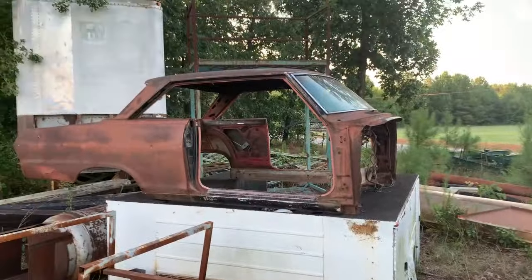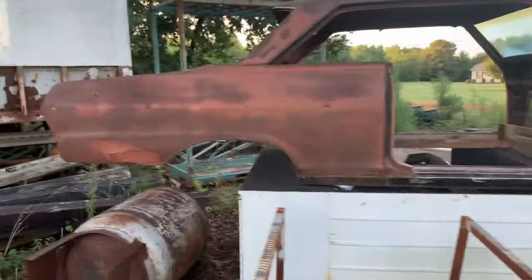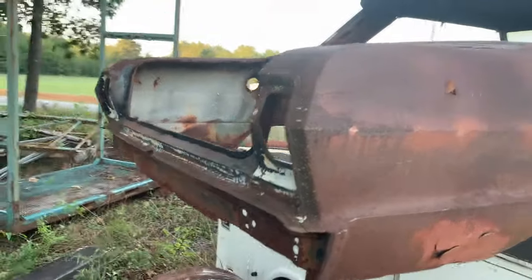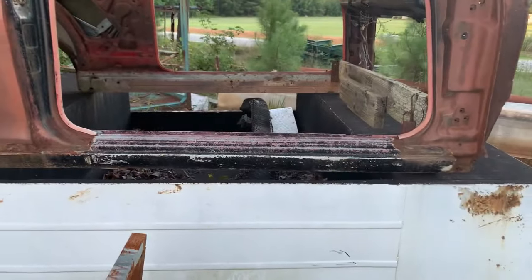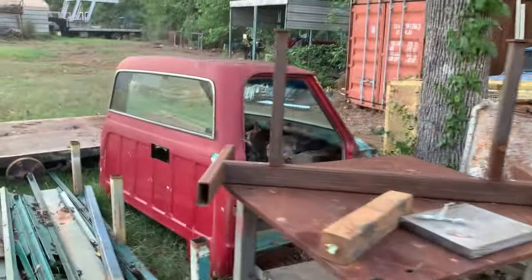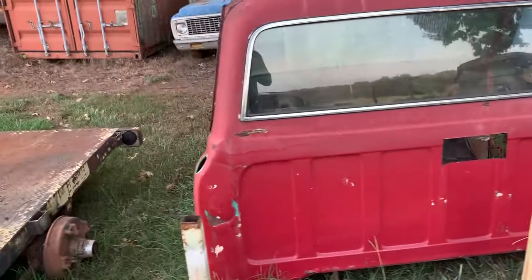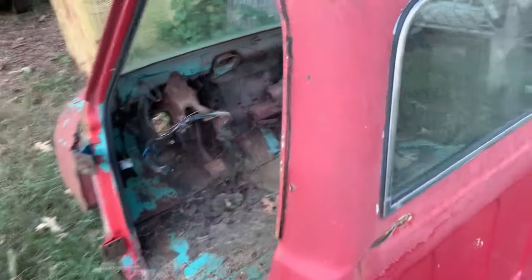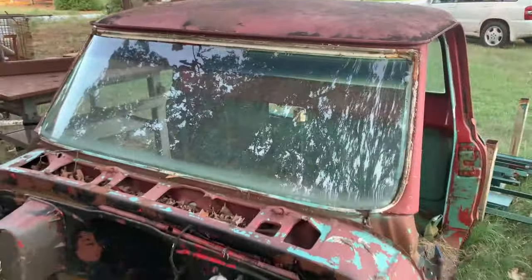Then we got, looks like a Nova hull up here. Chevy 2 hull. Rockers look in good shape on this thing. Looks like they were making a race car out of this. Here's that red cab that comes with that 71 up front. There ain't much left of this. Not much left at all.